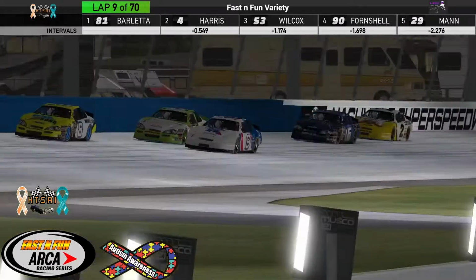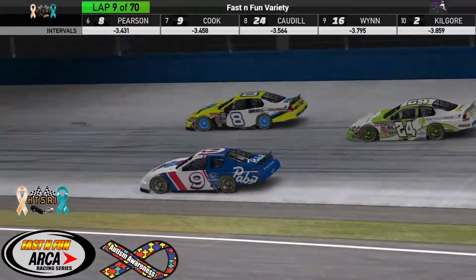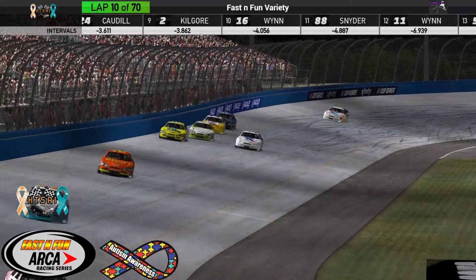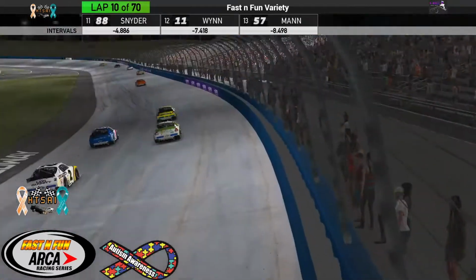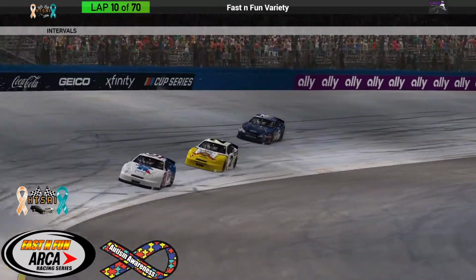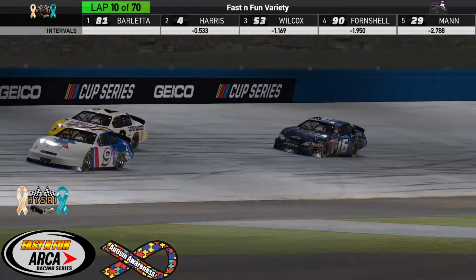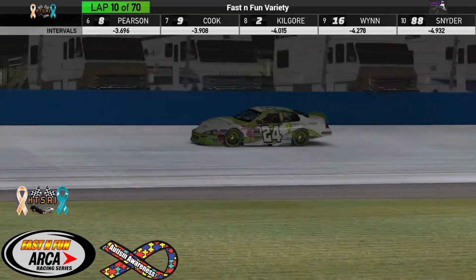Jim Cook down on the bottom, wanting to make something happen. Last time he was here in a Cup car, he was extraordinarily fast and hard to beat. Will he be able to get back up there? He had a top 5 finish, if I recall. Josh Cadill in 8th. Russ Kilgore in 9th. Robert Wynn has drifted back to 10th. Oh, Cadill in the wall. And slows way down. Couldn't get off the wall here.